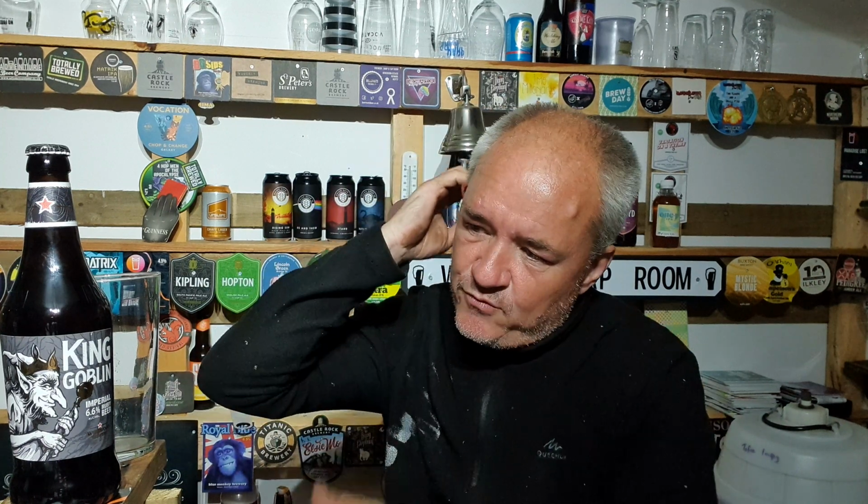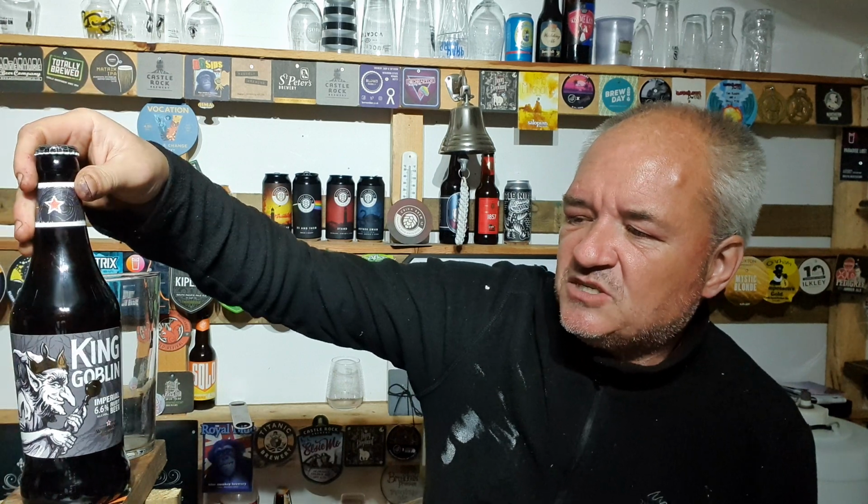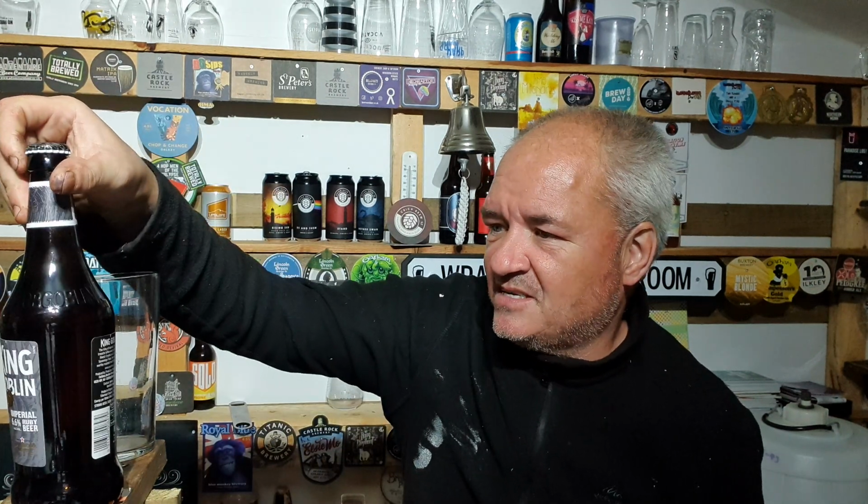Continuing a theme of looking at the biggest selling trad beers. Today we're going over to Wychwood, aka Carlsberg Marston's, for their King Goblin, a 6.6% Imperial Ruby beer, basically the bigger brother of Hobgoblin. Let's hope it is a better beer than Hobgoblin, because I had that the other day, and I've got to be honest, it was woeful.